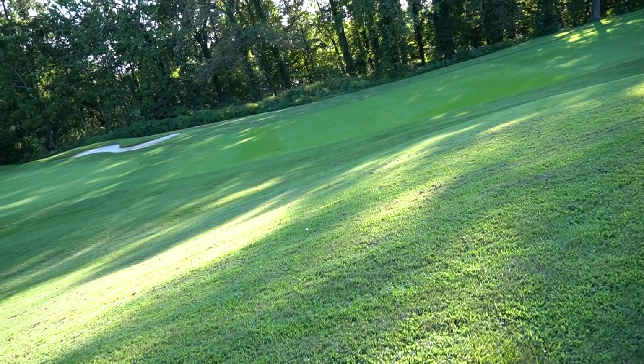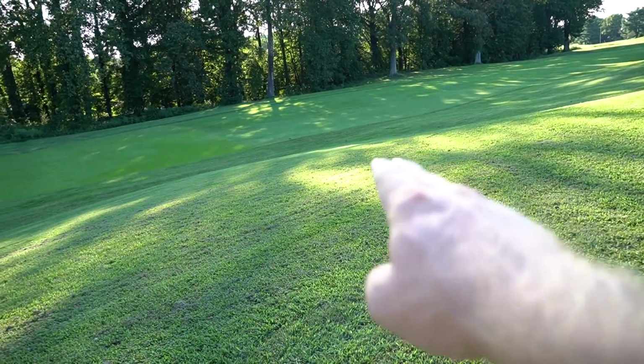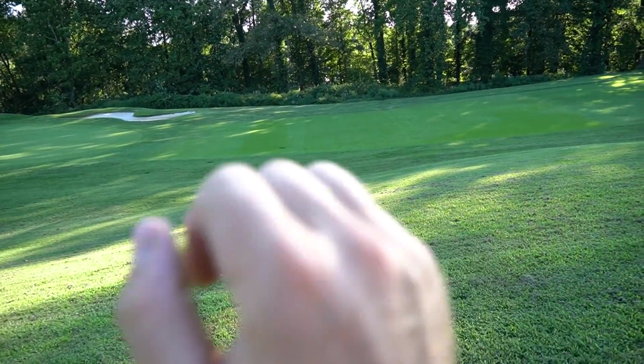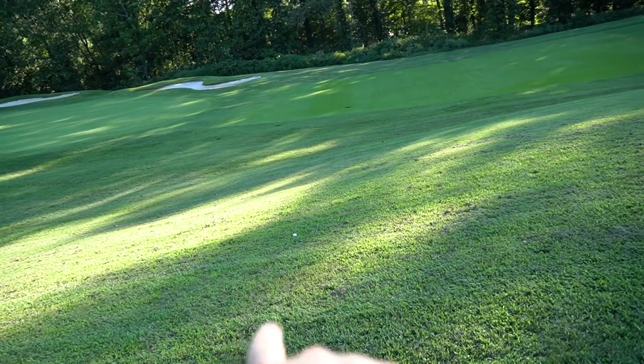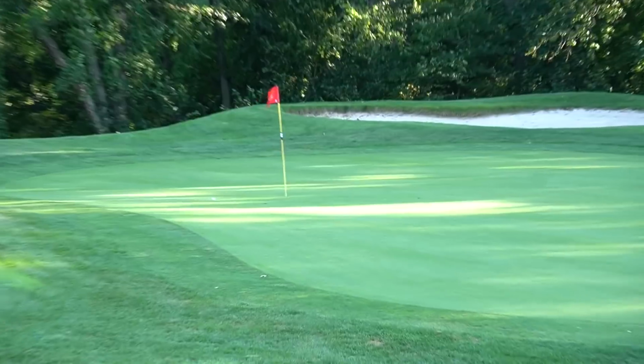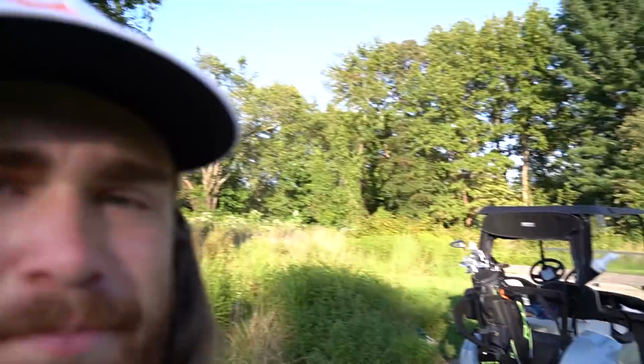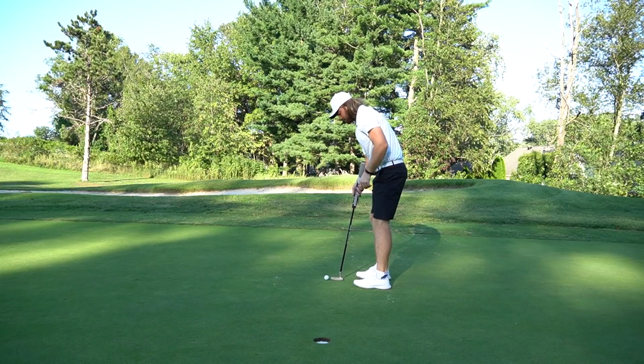All right, guys, so you can see where my drive ended up here. You can see that's the front of the green. Landed right about here. I thought it was gonna land up here and kick way down to the flats, but that's definitely not a bad spot to be. As for my approach shot, really solid right there. So we got a really good look at a 3. So let's see if we can roll it in.